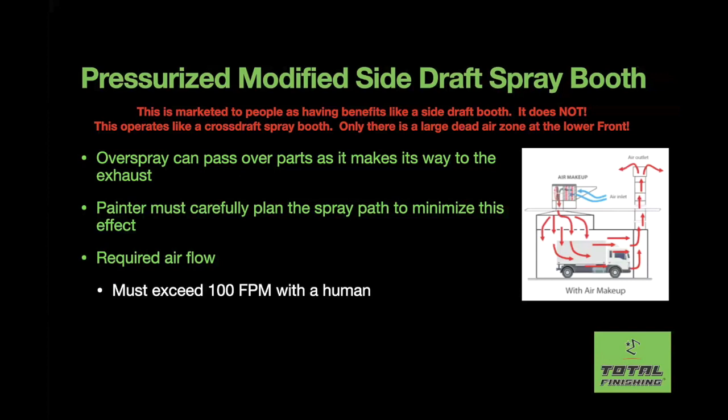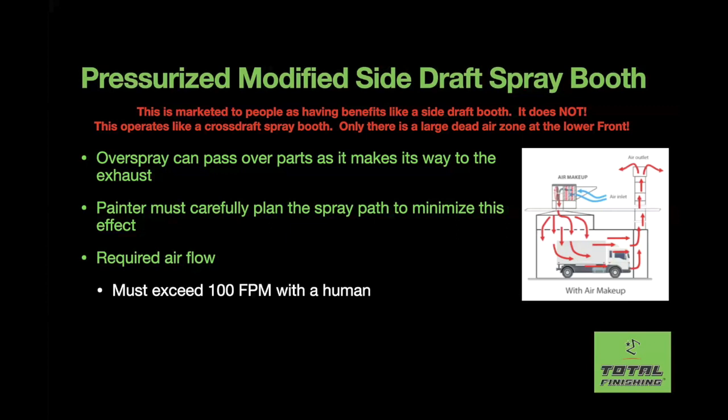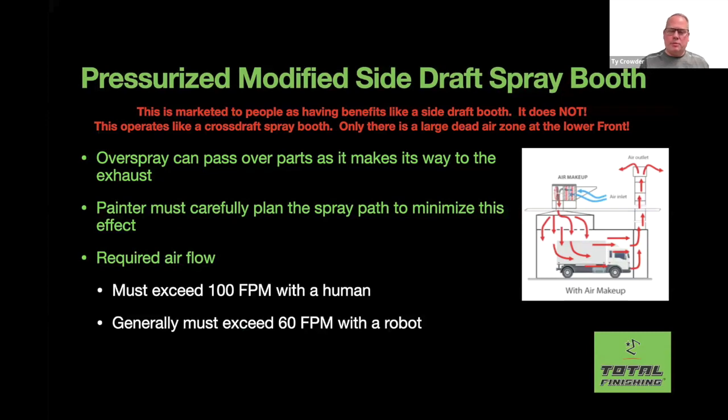Gotcha. So part of my education for anyone watching this is to be aware of this airflow design. It's very, very common. All the spray booth manufacturers offer it because it is a common spray booth design, and some people will specify or request it. I imagine, Ty, it's a little less costly. Less costly than side draft or downdraft, but if you're going to go to the expense and you're on a budget, I would much rather sell a cross draft or a pressurized cross draft booth any time. I would never sell a modified side draft. But we run into this several times a year, and I like to make sure you guys are educated on what's out there and why we don't sell certain things.